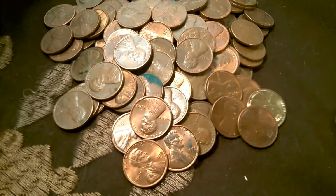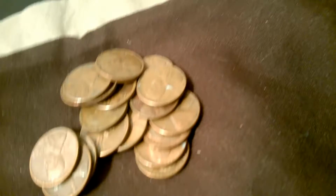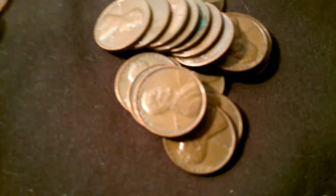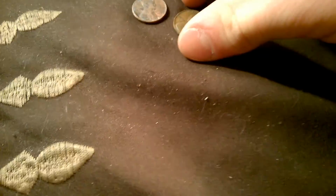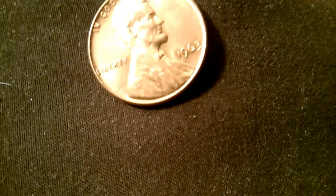So, let's get into the wrap-up. So, right here is the 71s through 81s, 82s, there is the 59s through 64s, 65s through 70s, Canadian cents, and then, hold on, I only found two wheat pennies. Forgot to set this up, so I got a 45 and a 56, and then I got this nicer 63, that's probably going to go in my album. And then that's the leftover pennies because I rolled them all. I didn't find any dimes or nickels.